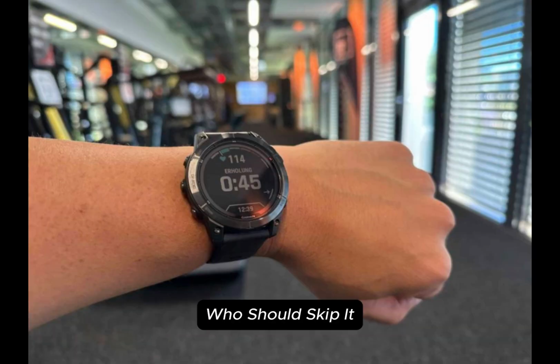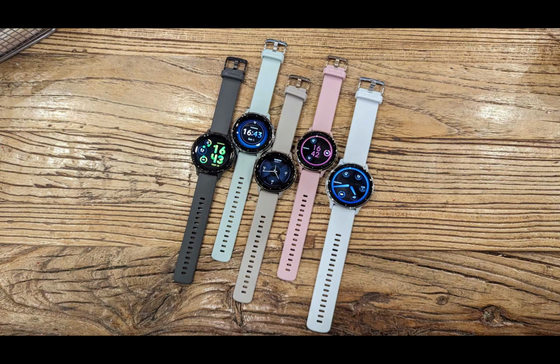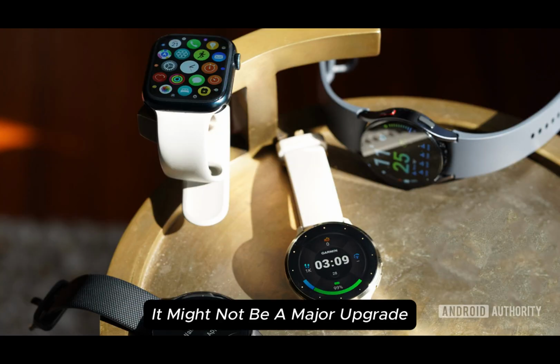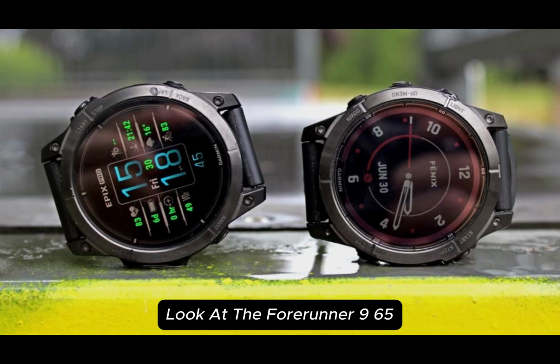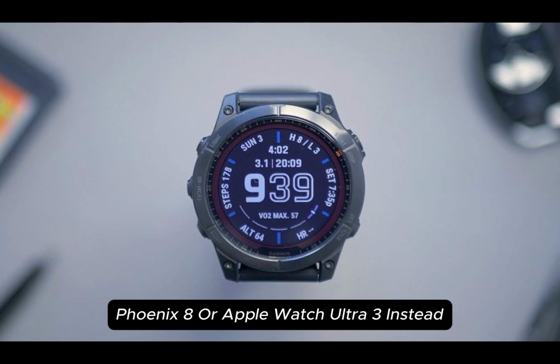Who should skip it? Current Forerunner 255 owners. Unless ECG or better satellite tracking is a deal breaker, it might not be a major upgrade. Those wanting LTE or an AMOLED. Look at the Forerunner 965, Fenix 8, or Apple Watch Ultra 3 instead.